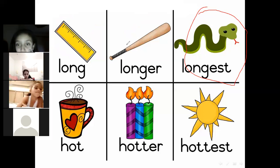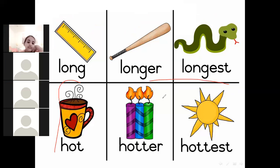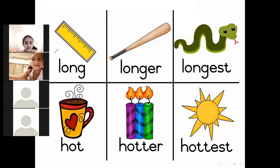Welcome, Wahiba. You were absent for 2 days. Wahiba, your turn. Compare between the three pictures here, the mat, the candles, and the sun. Which one is the hottest? Yes, miss. Can you sit properly and leave the chips to answer, then you will complete your eating? Okay. Compare between the mug, the candles, maybe they are not candles, maybe they are bombs or something like that, and the sun.